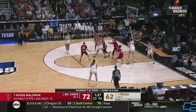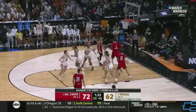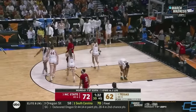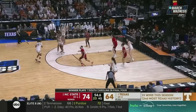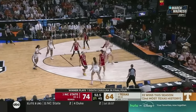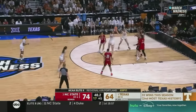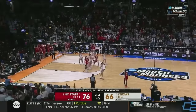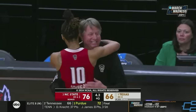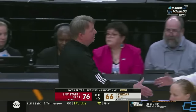Coming in this half. Booker on the second effort, and Vic Schaefer will take a timeout. Turning the keys over to a freshman. Madison Booker was the Big 12 Player of the Year. Taylor Jones back up and in. Cleveland, you better get ready. The Wolfpack is coming.